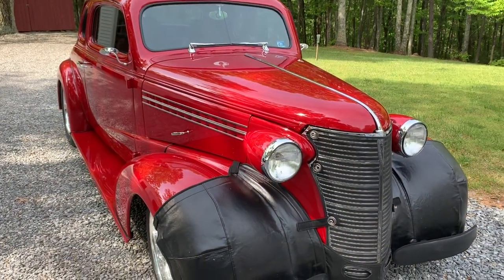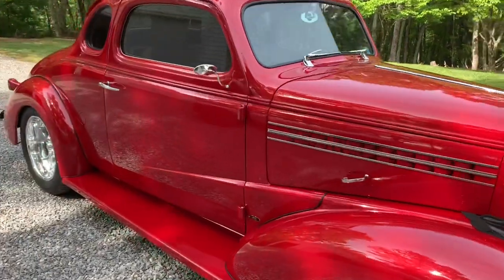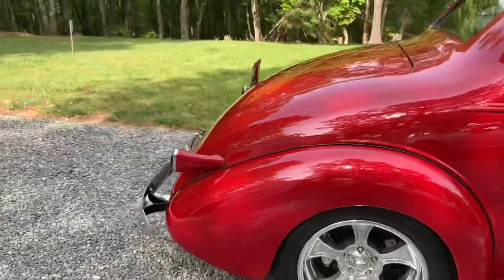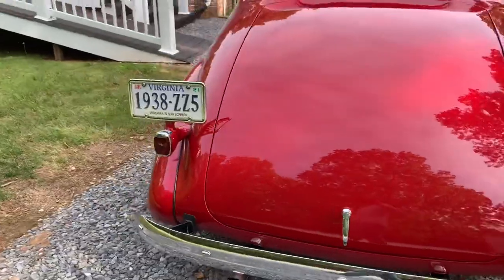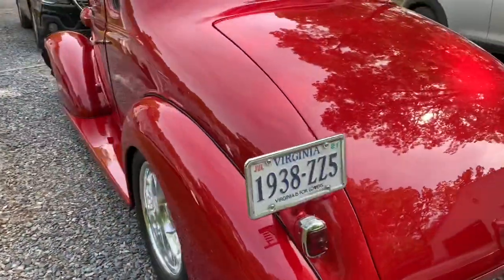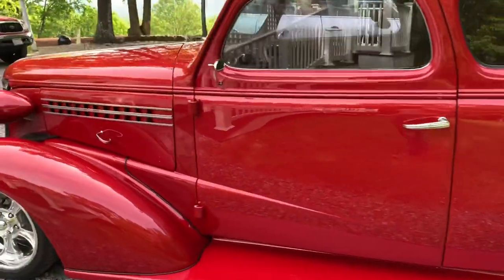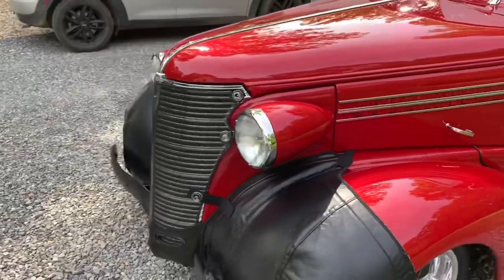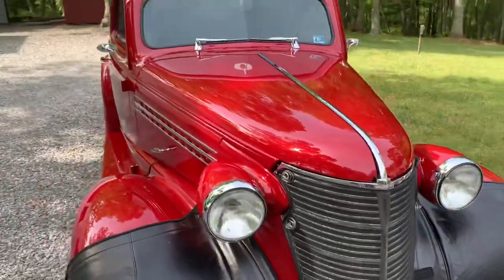And then the third reason is this 38 Chevy. And this car is awesome. Dad took this car from bare metal, nothing, and completely restored or redid the entire car. And it is crazy fast. I got awesome suspension on it. He did the interior, he did the body work, wiring, everything, and it is an awesome car.